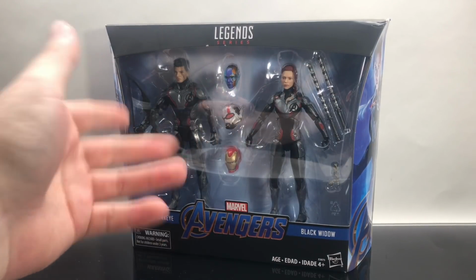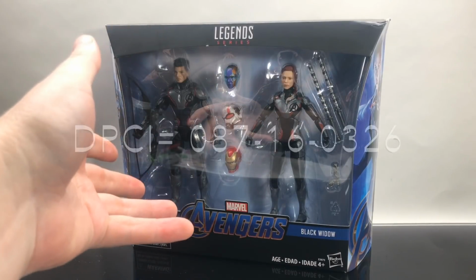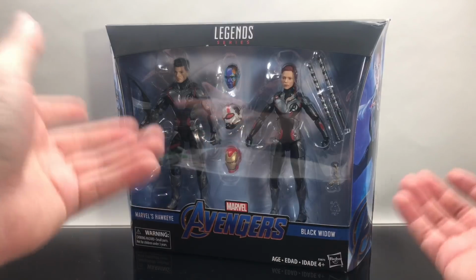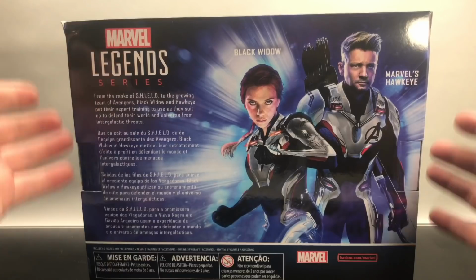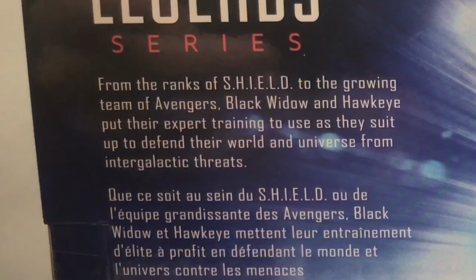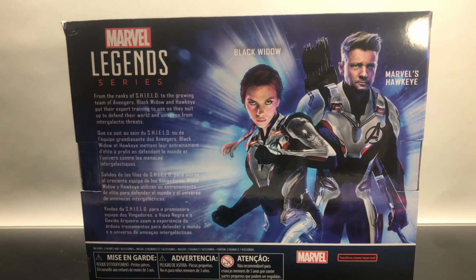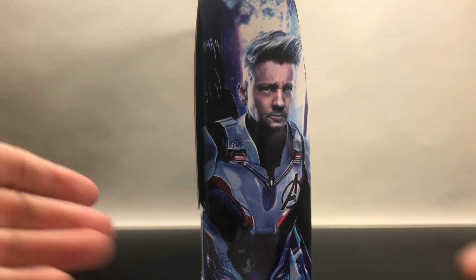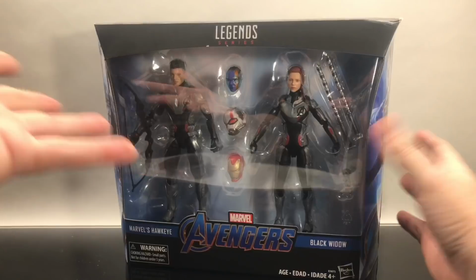Very excited for this. 40 bucks at Target. Here's the DPCI number for everyone. Packaging is actually pretty cool. Really nice Black Widow right there. Here's the back and everything else like that. If you want to go ahead and screen grab it, there you go. Jeremy Renner and Scarlett Johansson looking great as whatever characters they seem to be playing in the movie. Really nice picture on the side of Jeremy Renner. Let's get this thing open.